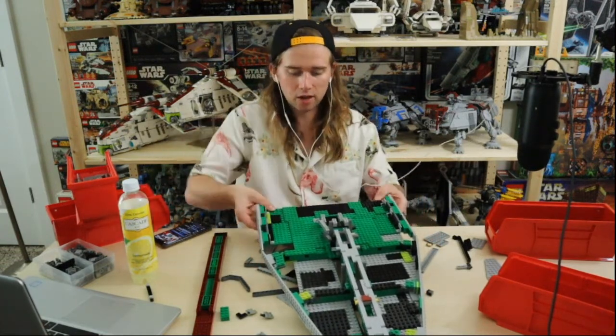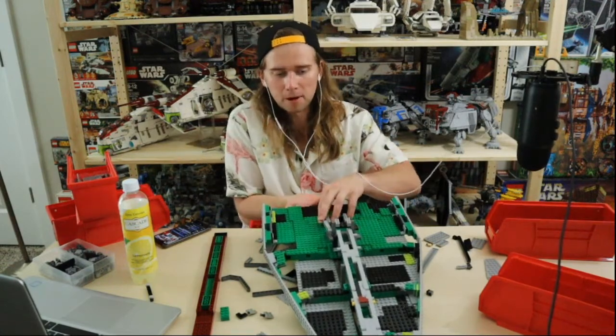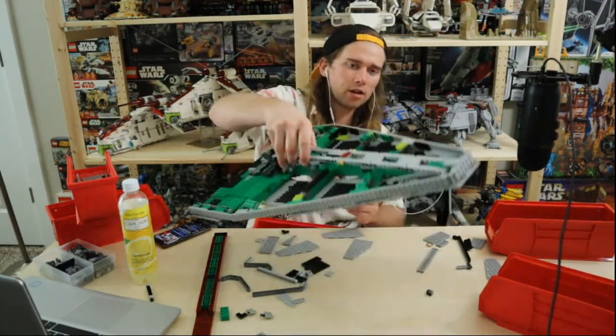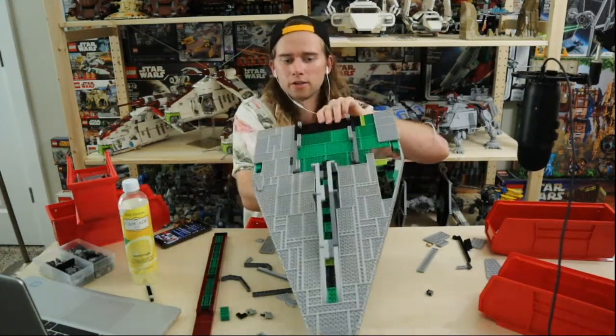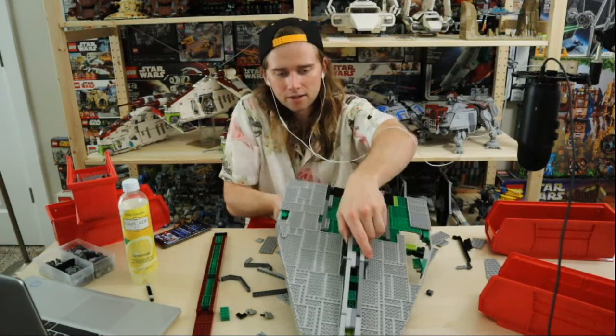That to me speaks a lot to its build because I'm pretty particular about what kind of vehicles I have in the model. All right, what do you guys think? How's this bottom looking so far? Is it looking like an Acclamator yet?